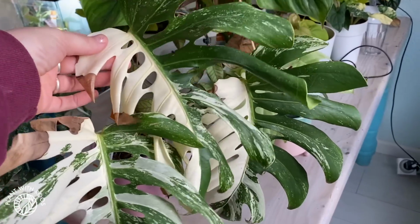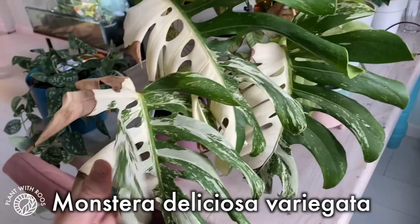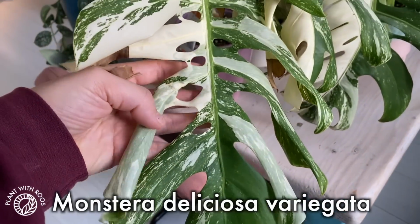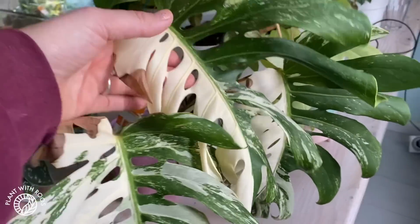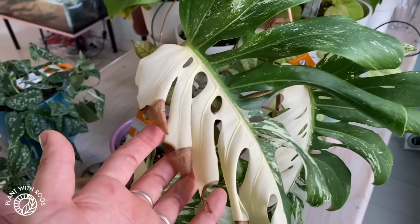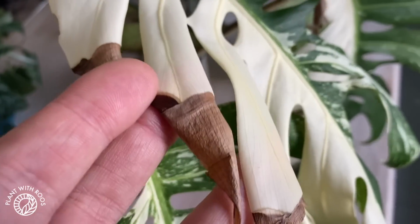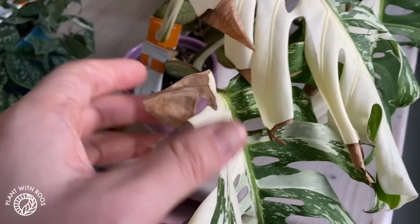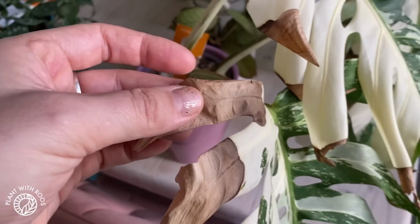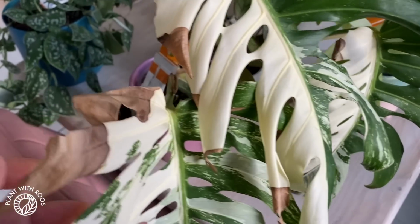Then we have Luna, my half-moon monstera, and generally I know that is not a thing. Also, you can see here it's not always half-moon, but in general she's been really good with growing half-moon leaves. And if you don't know, browning on the white parts or the yellow parts of variegated plants is completely normal. It's normal, it's normal. I'm saying it in every video so that everyone will understand.